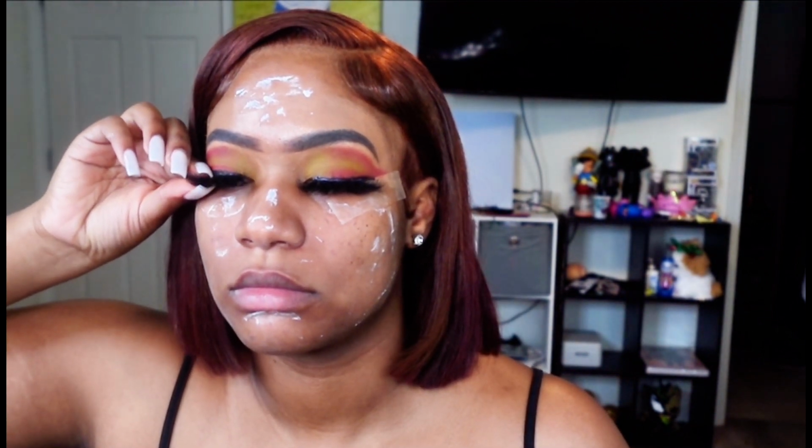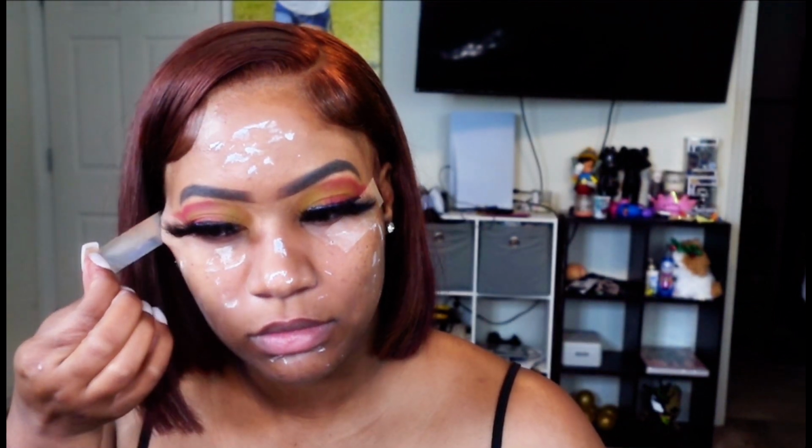And my arms are hurting so bad because I did nothing but arm workouts all week. So you see me taking the tape off. Let's see the reveal for the crease. Hold on. I was struggling. Don't mind me.